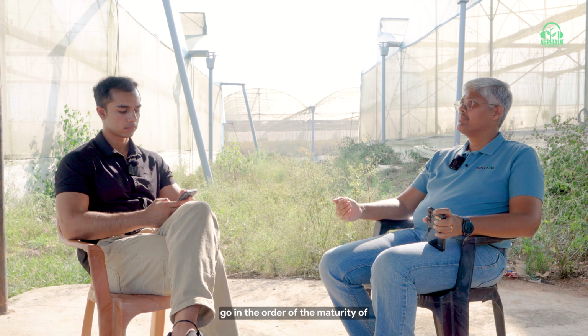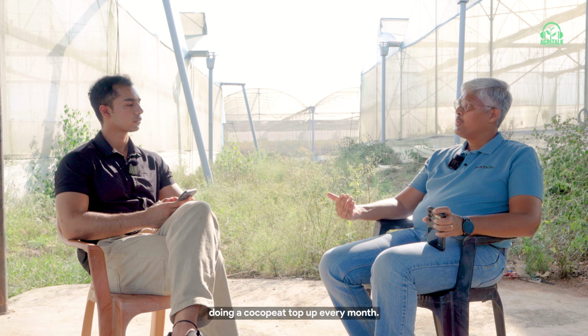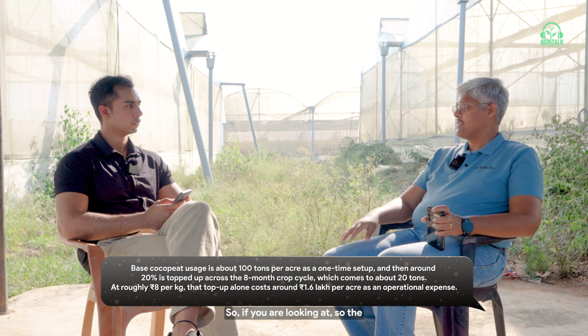Right. And the second biggest cost, or let us go in the order of the maturity of the plant. Once you plant, you need to start doing a coco peat top up every month. Typically in 1 acre, we have used about 100 tons of coco peat. This is a one-time investment in coco peat. Every year we top it up 20%, and the 20% top up happens over a period of 8 months.